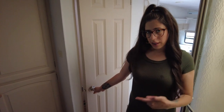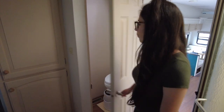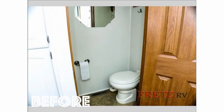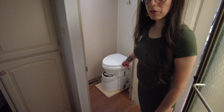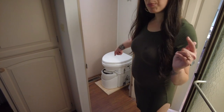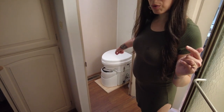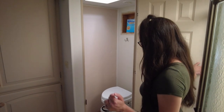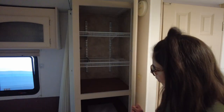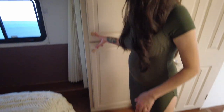And here is the toilet. So the toilet is actually separated and it's just this little room and we painted it. That's all we did in here. And we put in the Nature Said composting toilet. So this RV can have a regular toilet, but we also hooked it up to have the composting toilet and we love it. Do we love it? Yes. We love the composting toilet. This is supposed to be all the storage for the bathroom, but we never need this much storage for the bathroom. So it's just like extra clothes for me, I guess.